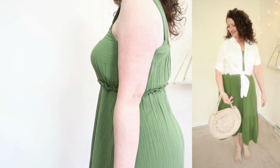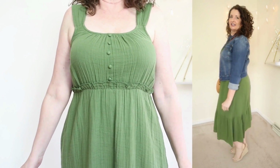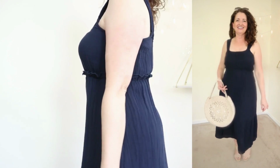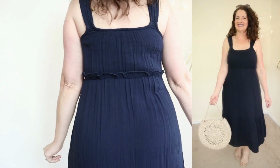The fabric is 100% cotton, but I want to point out that it's not a stiff cotton. It has a really nice feel to it. The care instructions say to machine wash cold and tumble dry.